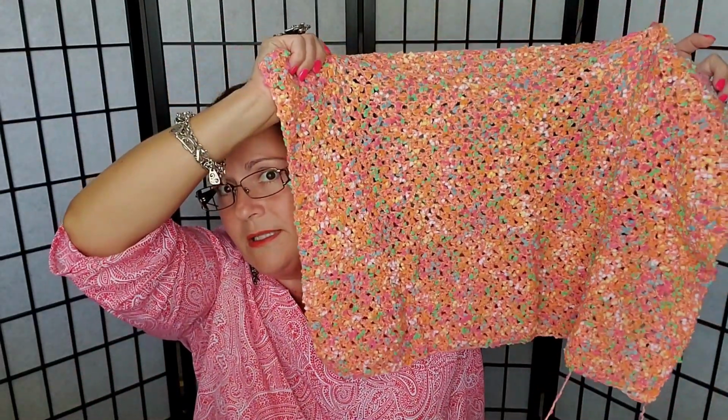and I'm pretty confident this was, I'm going to have to remember what it is that I did. It just looks like it was a V-stitch, really. But I was working into the stitch, not into the space. So, and it looks like it was a chain 2 with a double crochet, chain 1, double crochet into the same. So I don't know. I'll play around with it and see what I do.